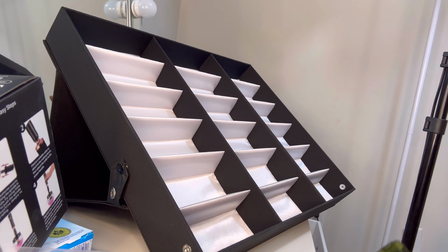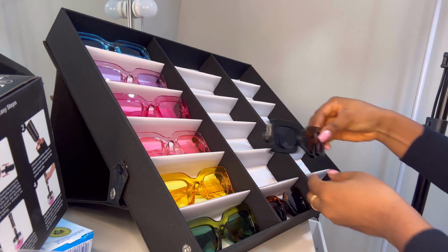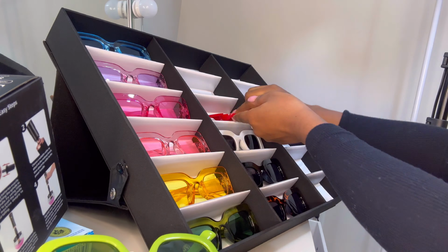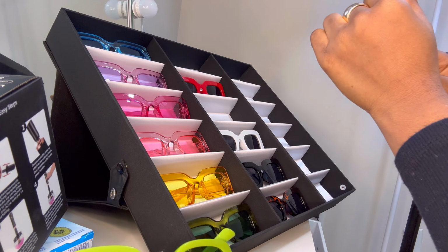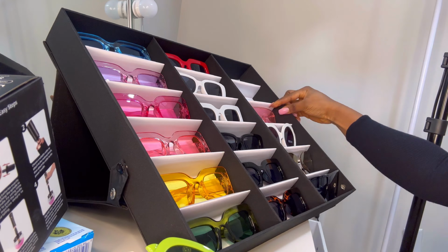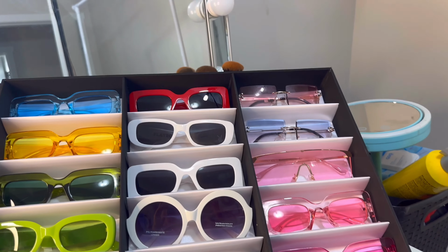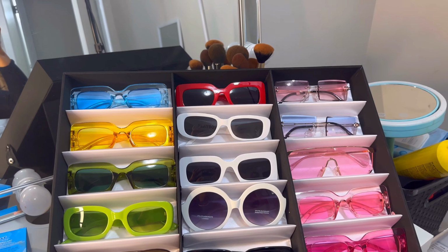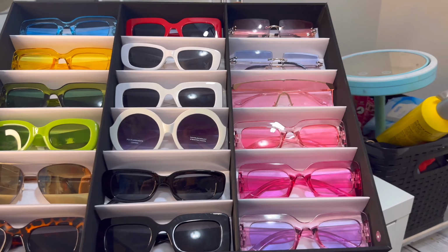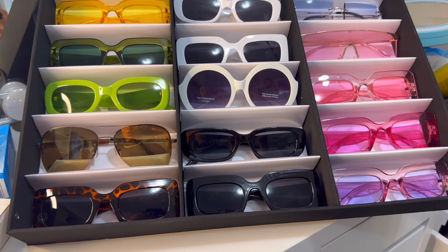But yeah, anyway, I'm going to go ahead and organize my glasses in here, and I'm going to show you guys how it looks. This is how my glasses look right now, and oh my goodness, all of them didn't fit, but I think this is super, super cute. It's so perfect.